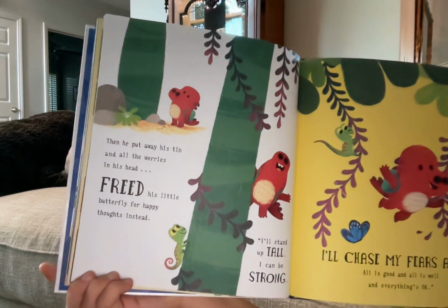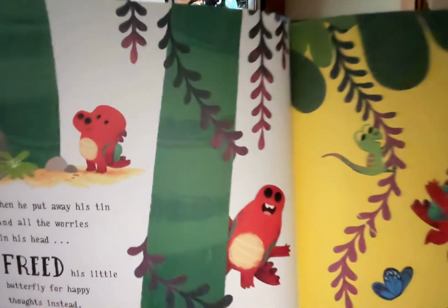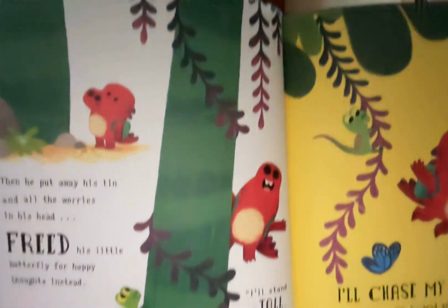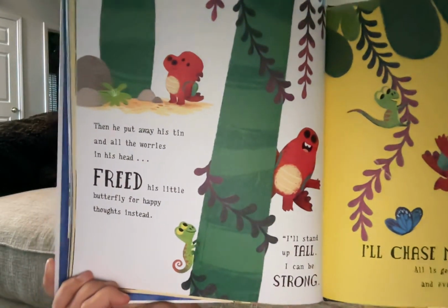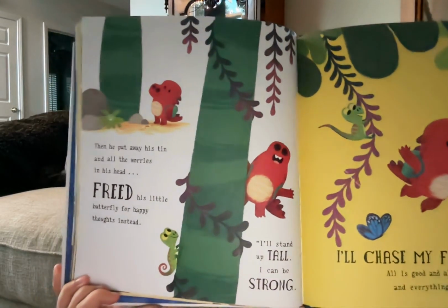I can be strong. There we see Worrysaurus climbing up a tree with his lizard friend. All the worries in his head are gone, and he's ready for the adventure.